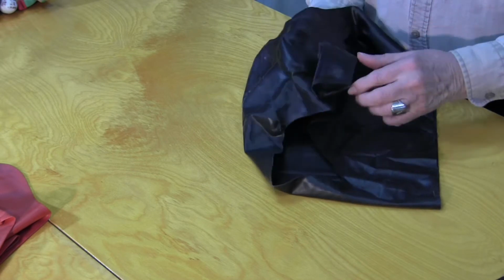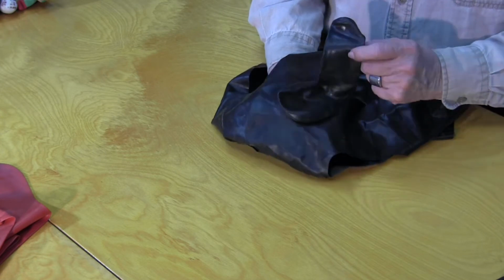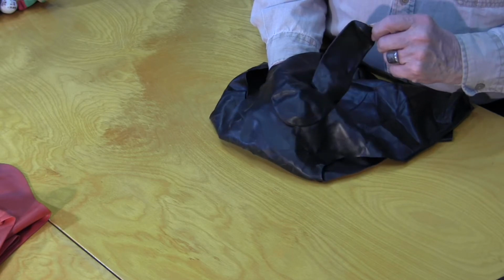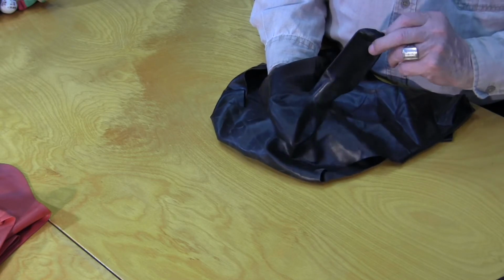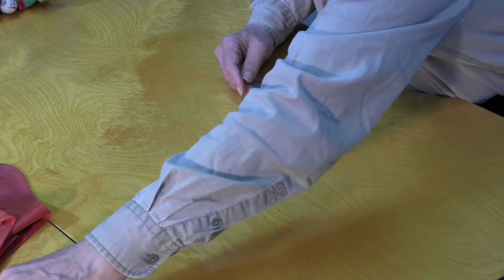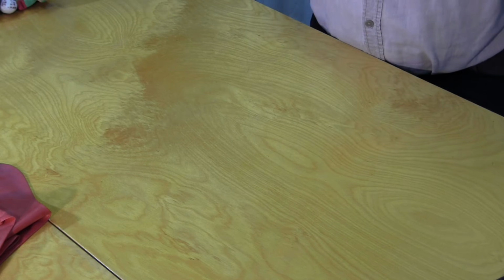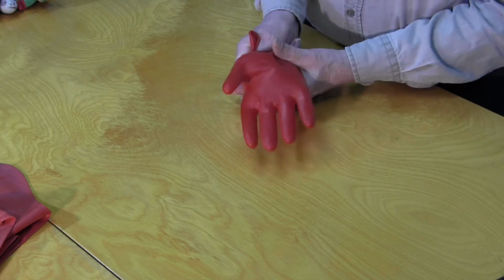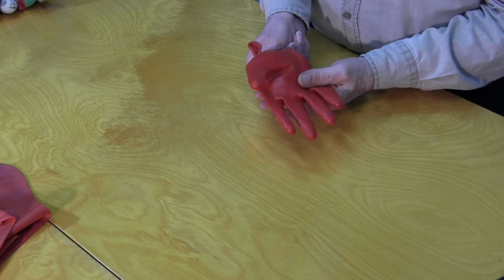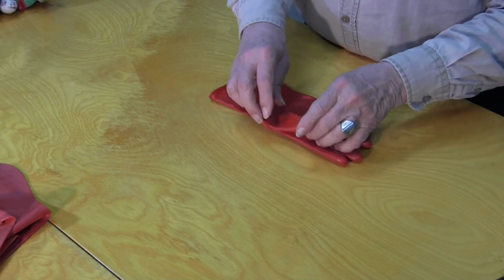There's things that you cannot do with your average latex, is put items like this in there. They need to be molded. Now this would have been molded on a 3D type mold. All your gloves are all molded on a 3D type mold. I mean, you got your mold of the shape of the hand, and they're dipped and formed. So that's all on a 3D type mold.